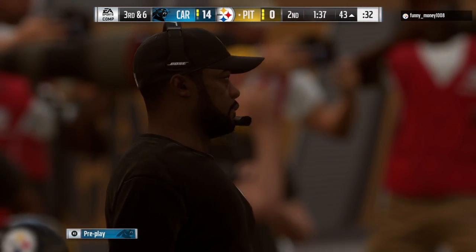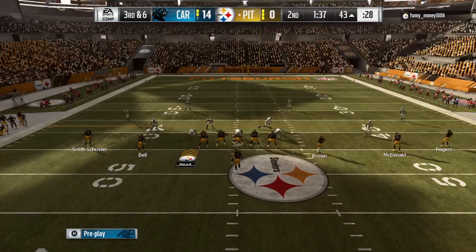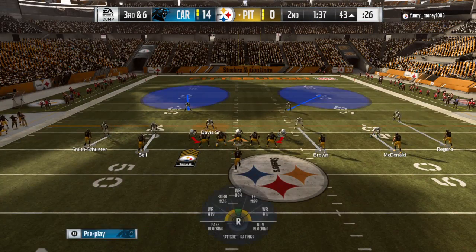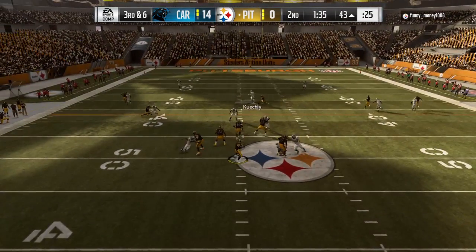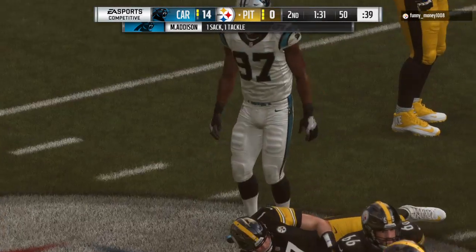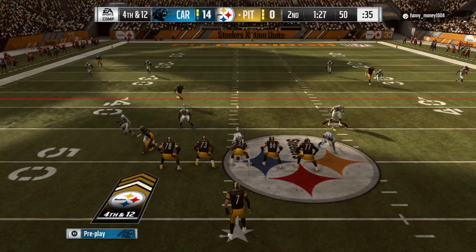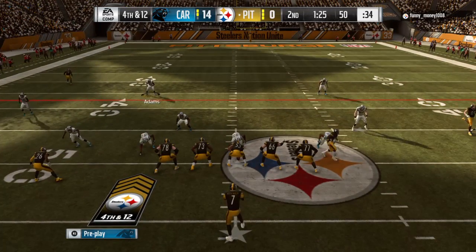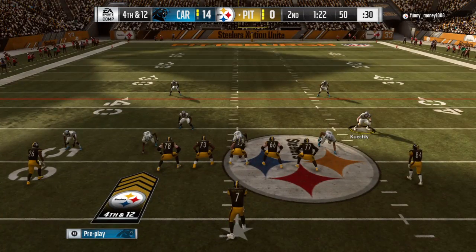And the Steelers on 3rd down. They've only converted once in 4 tries. This will be 3rd and 6. Out of the gun, it's Roethlisberger. And he's going to be sacked. They sack him back right at the midfield stripe. Mario Addison in there to drop him for a 6-yard loss, and that'll lead to a 4th down.